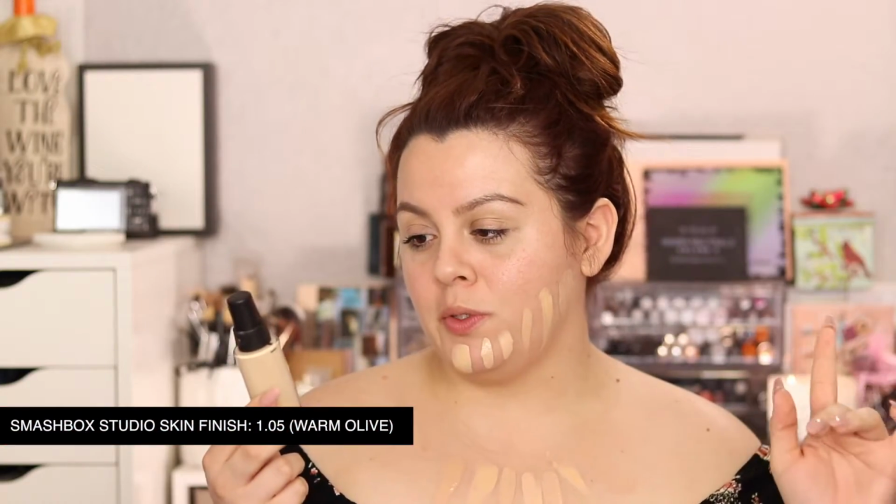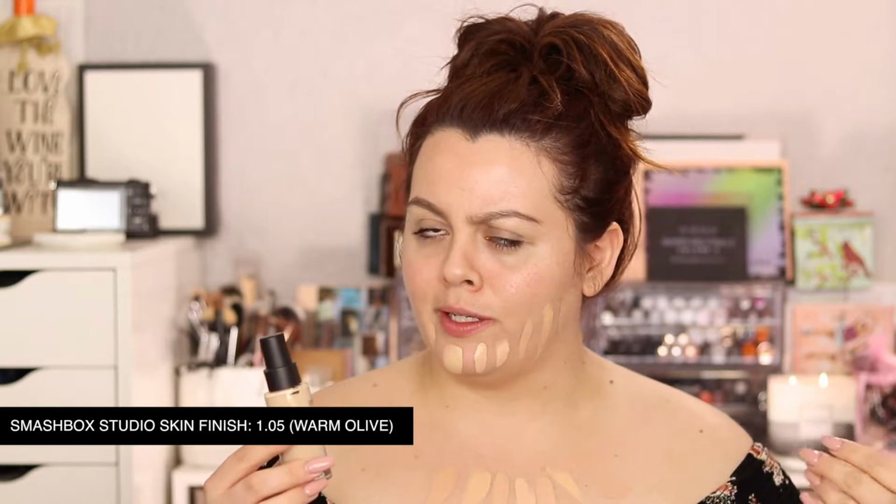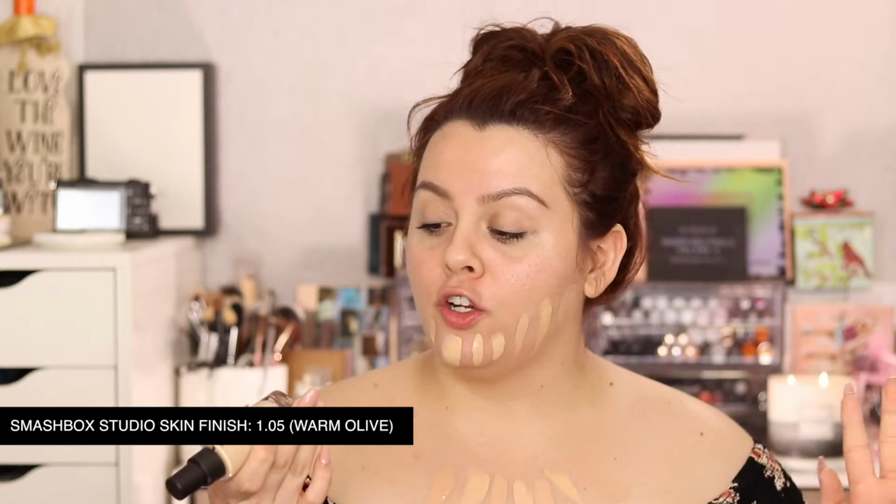So, I don't know what's up with me today doing all these faces. But what's up? Now I have the Smashbox Studio Skin 15-Hour Wear Hydrating Foundation. That's a really long name for a foundation, yo. But this is in the color 1.05, and this is Skin Tone Fair, Undertone Warm Olive.